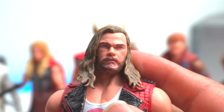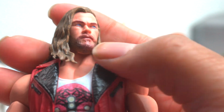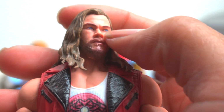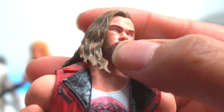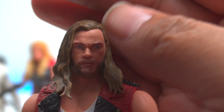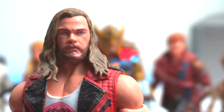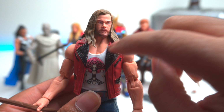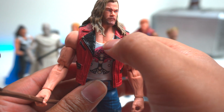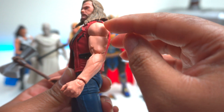I just really, really love that head sculpt. That is pure Chris Hemsworth. I love the jawline. I love the eyes. You even have the scar going down the head. I don't know if you can see it easily on camera, but it's really nice. He's got that stoic stare. Looks great. I love the chest line. I love the little vein. You even got veins on the chest. Oh, that is amazing. I love the shoulder.